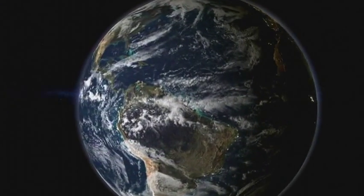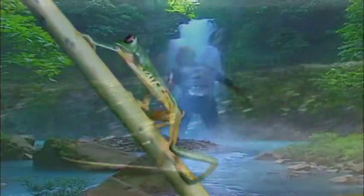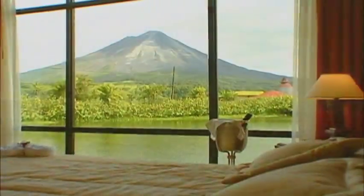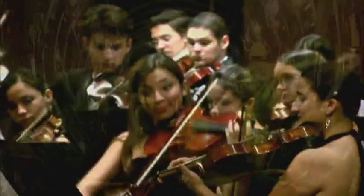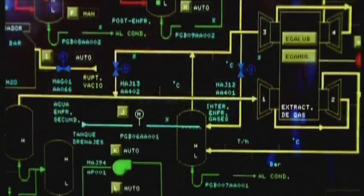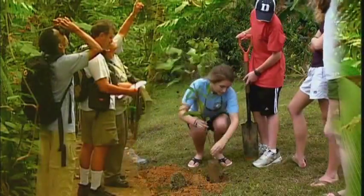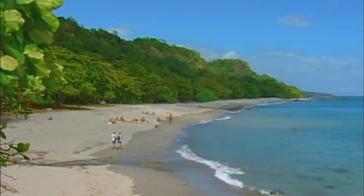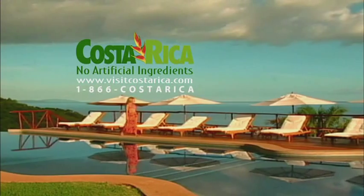At the crossroads of an entire hemisphere is a land where the forces of nature have converged to create amazing new life forms and brilliant new ways of living. A land of astounding natural beauty and innovative people who are reshaping their lives with 21st century technology and a commitment to transform the future. Beauty beyond description, vision beyond expectation. Costa Rica, no artificial ingredients.